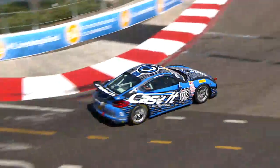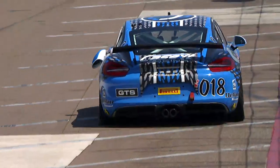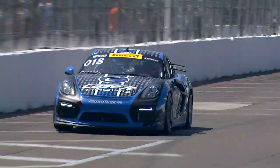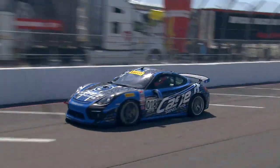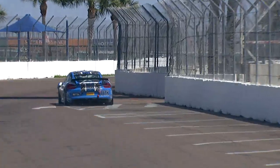It's the 018 Cameron Castles and the K-Sit Cayman. Yeah, he's definitely ticked the wall. I don't know, the left rear is down possibly, and obviously the side view mirror, as you can see, is askew.